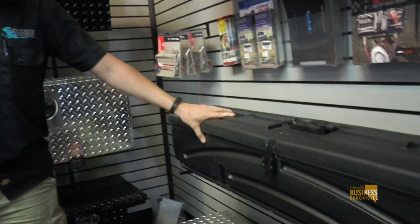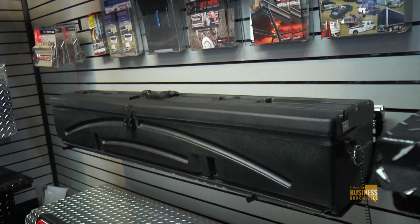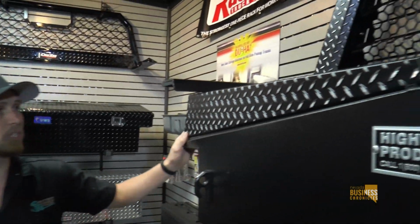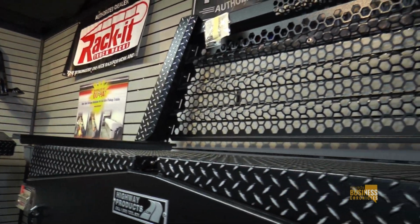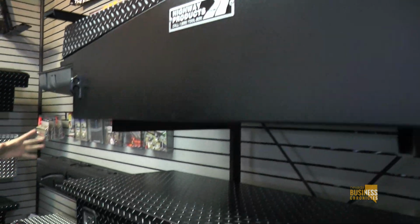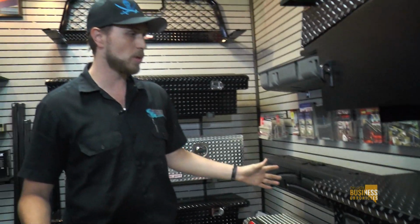So stuff like the Dooha, which can be stored in the bed of your truck, mount to the side rail, and be removed if you need to take your tools with you. Of course, we also have the Highway Products line, which are these heavy-duty guys right here. Another real stout brand. They also do their own headache racks that match their boxes and come in a variety of sizes. They also do full bed containment systems that take up the whole bed, turn it into one giant toolbox. So if you got tools you want to store in the back of your truck, we've got something that'll keep it safe for you.